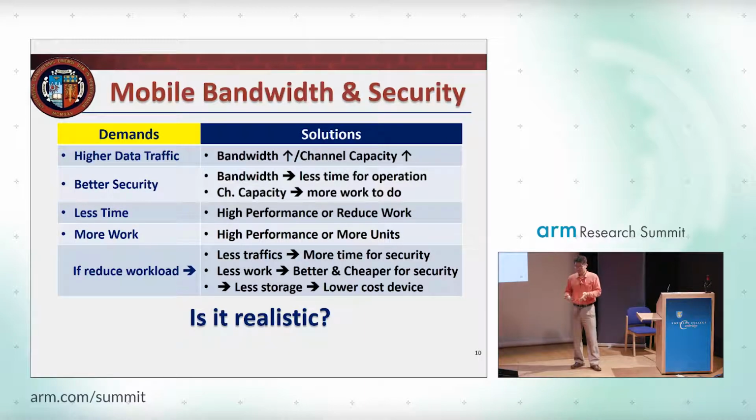So during that time, something we need to complete requires either high-performance computing capability, or we reduce the work. To do more work, either we use a faster computer or we have more units, like the smartphone that got quad core and then octa core. So how about if we can reduce that workload somehow? Then the traffic is reduced and the workload is reduced. On the hardware side, there's much less, and cost is going to go down.